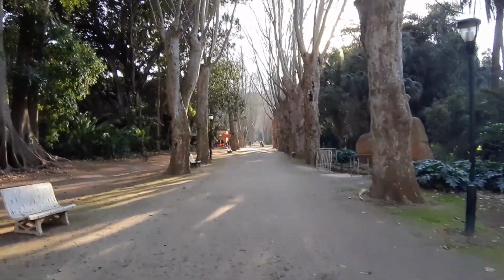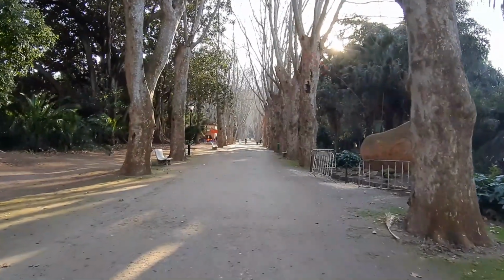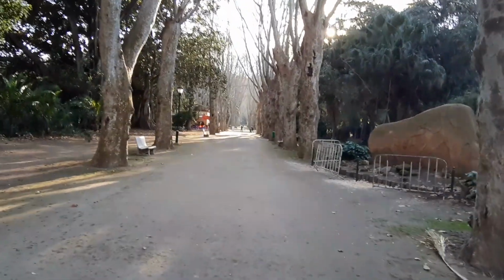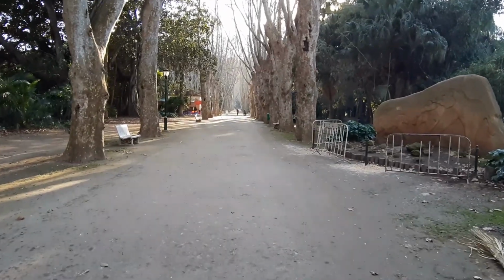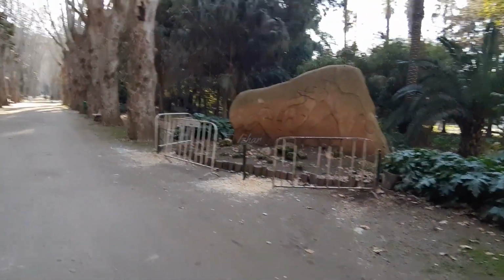This street is very beautiful. I've just been told the Tarzan film was shot here, some part of the Tarzan movie, in this park in Algeria's capital.